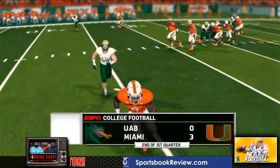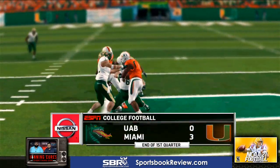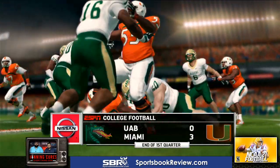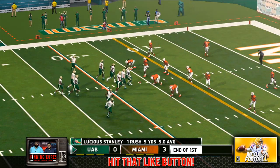We're through one quarter. The Hurricanes with a three-point lead. We can only hope the second quarter is as good as the first. Tight ball game, folks.